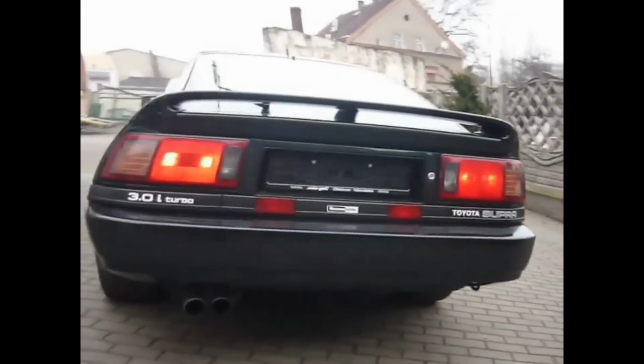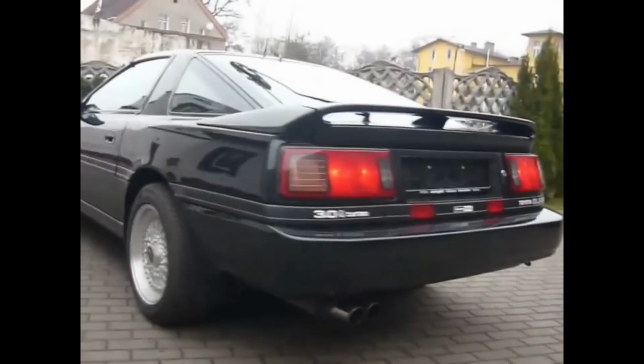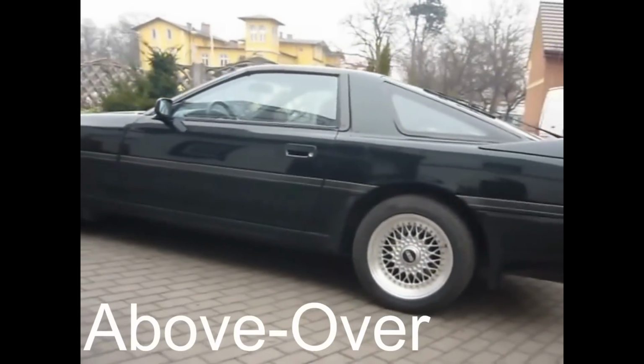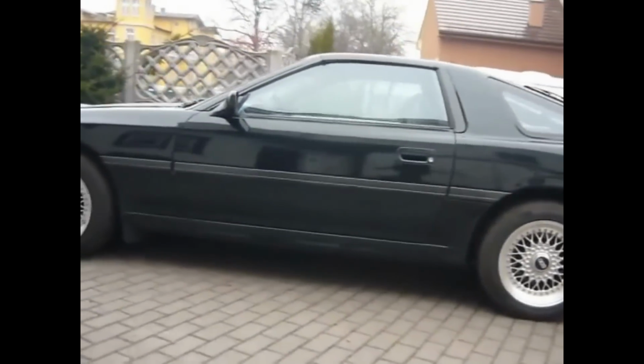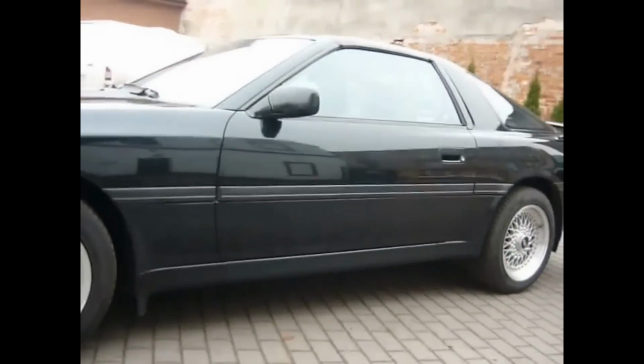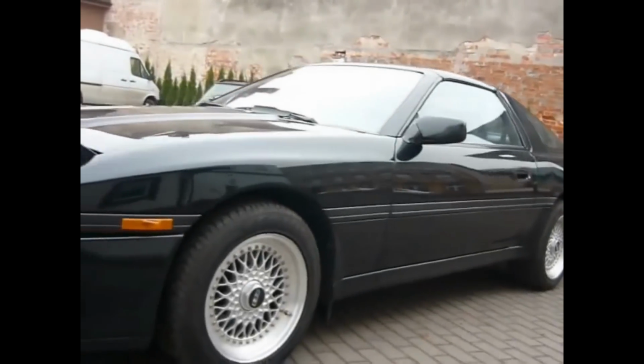Hey, by the way, the origin of the name Supra is rooted in Latin. Yep, it's a Latin word that means above or over. Toyota chose this name to emphasize the sportiness and performance capabilities of the car, positioning it as a step above the Toyota Celica.